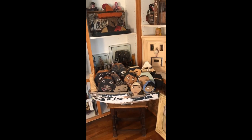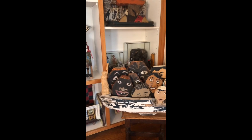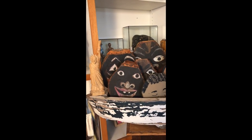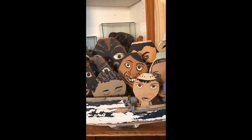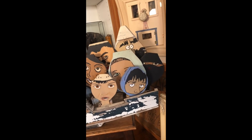This piece on the ground here is called Asylum. It's about the refugee crisis around the world. I painted faces on fireplace bellows because the refugee crisis fans the flames of an explosive situation.